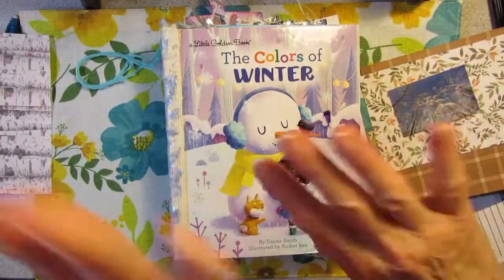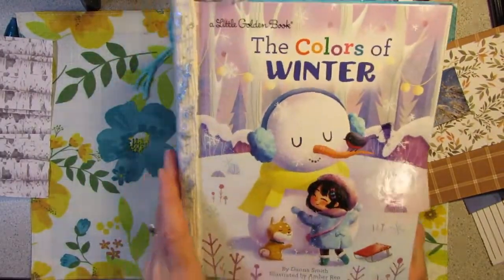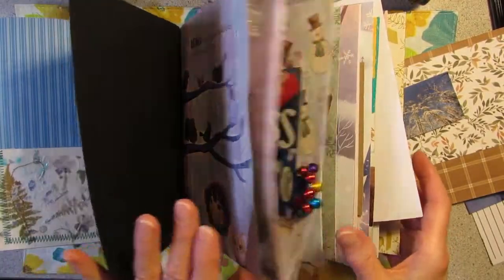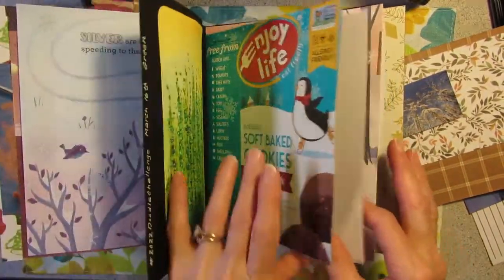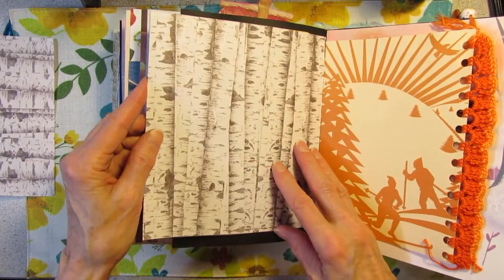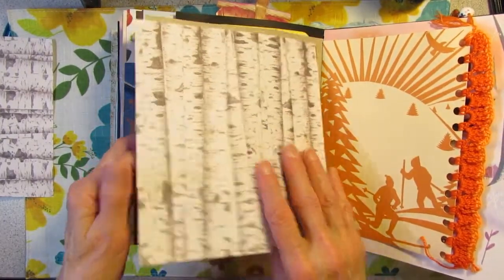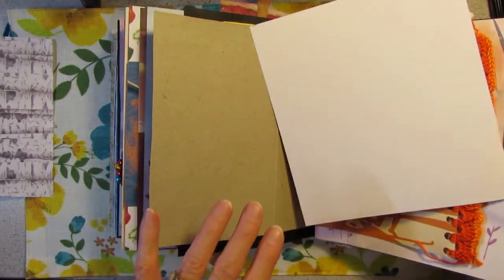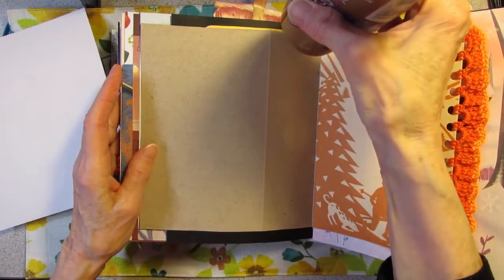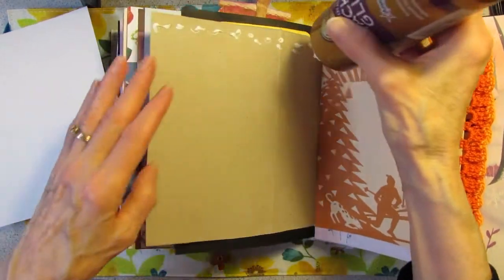First, I'm just going to do a quick, simple journaling page in my little golden book, The Colors of Winter, that has my January, February, March journaling in it. And I do have several March pages I want to catch up on. I know it's going to be April and I'm going to switch journals, but I'll be flipping back to this one every once in a while so I can get these pages done. And this page is just about the snowstorm that we had on March 10th.